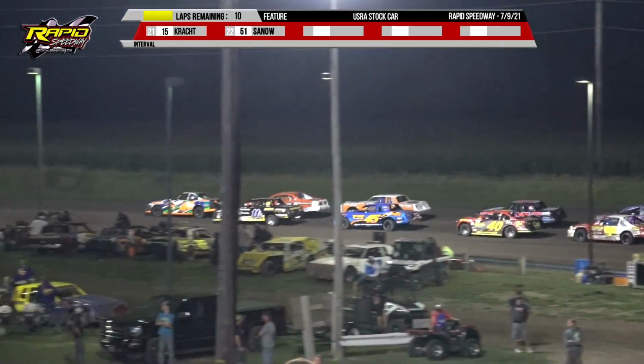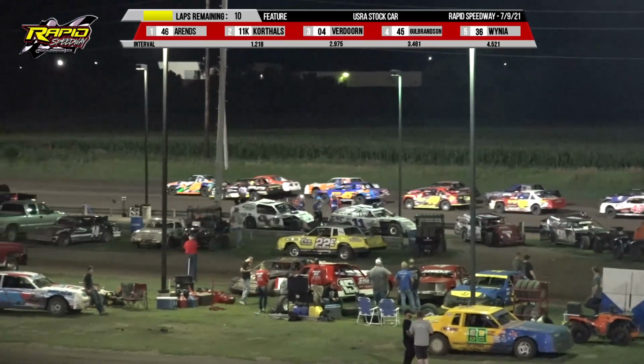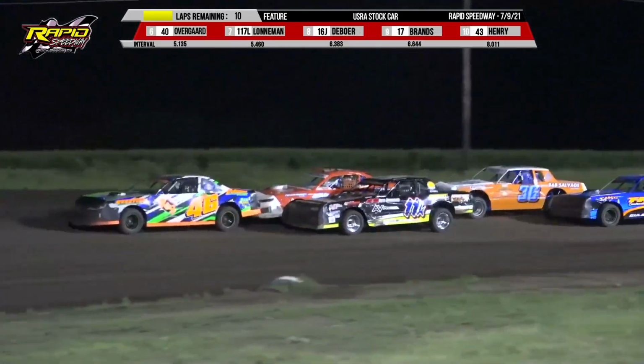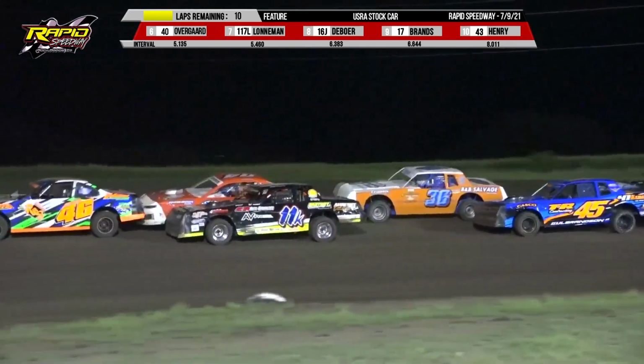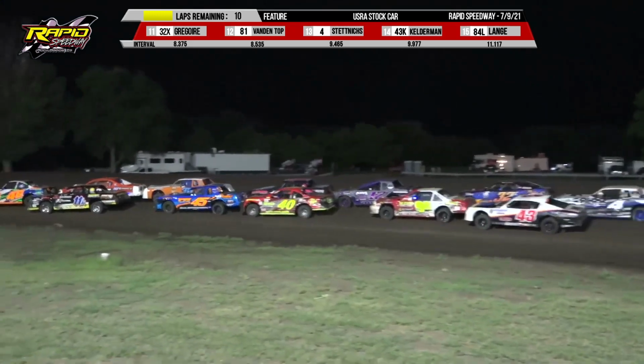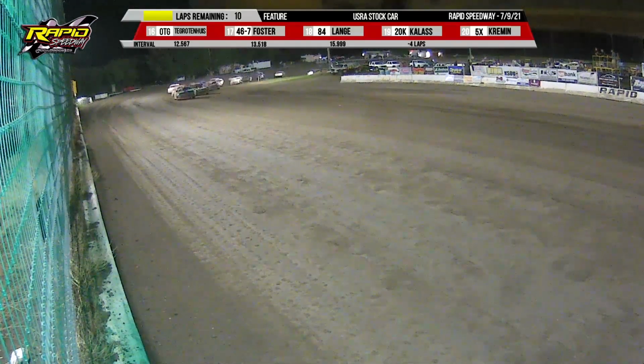USRA Stock Cars presented by Precision Auto Body. Our 5th and final A feature here tonight. AV Pro night at the Rapid Speedway. AV Pro of Sioux Falls bringing you the racing action here tonight. Colton Aaron's leads them back to the green flag. Green flag is back in the air for our Stock Car A feature.